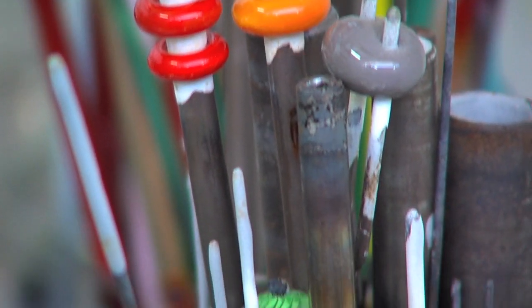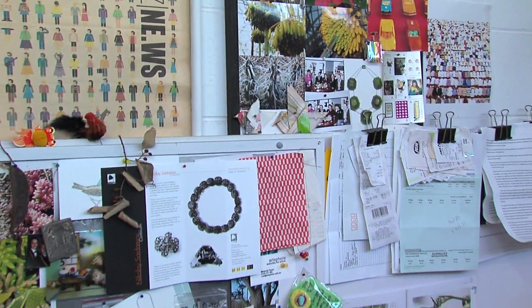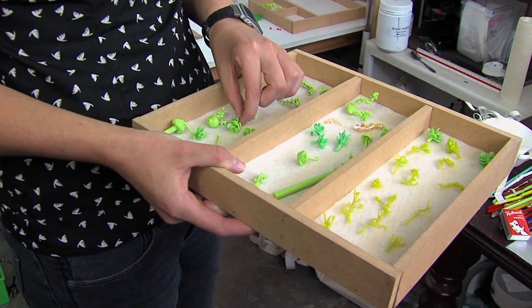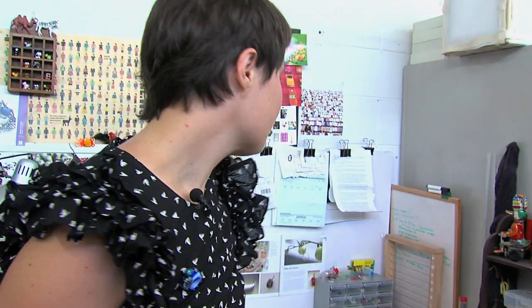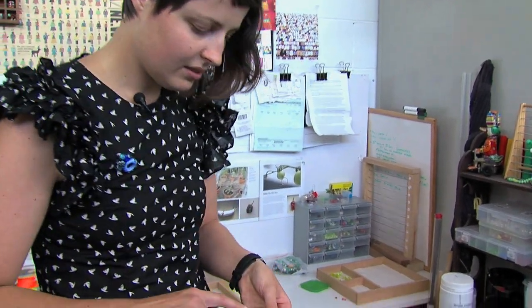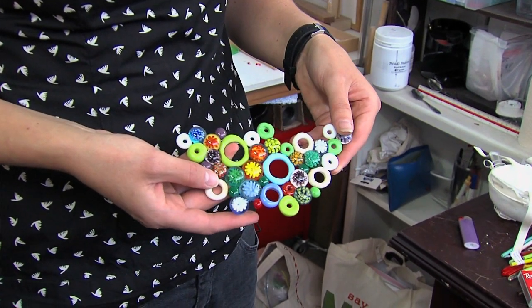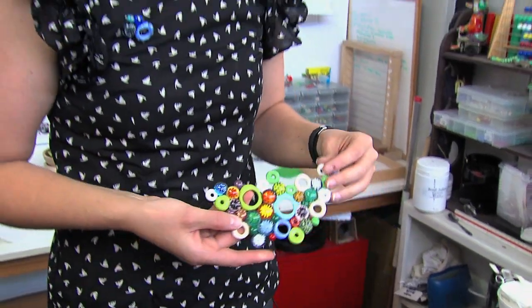I've been working a lot with some organic forms of late, so just making little bits and pieces from nature, little succulents and things. But I've also been exploring implosions, which is a technique in glass, and then fusing them together in plates in the kiln and then setting them, as in my brooch and these sort of pieces.